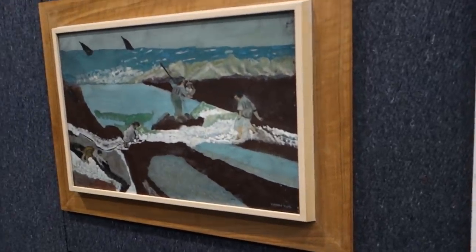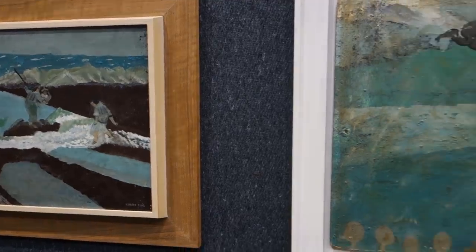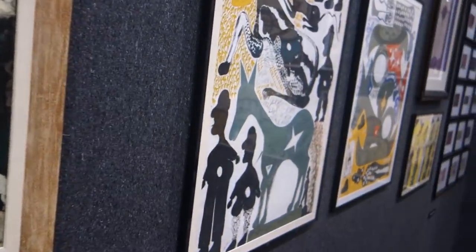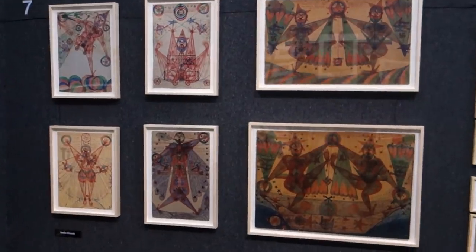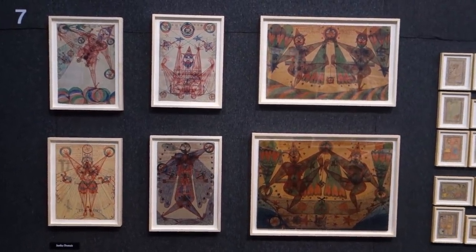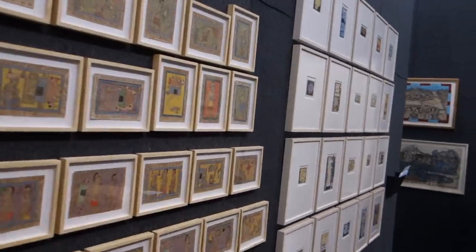Barbaro Rivas. Carlo Zanelli. Yanko Domisk. Well, we've probably seen most of these people at some of the other Outsider art fairs.